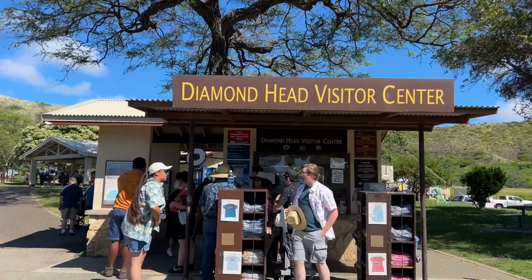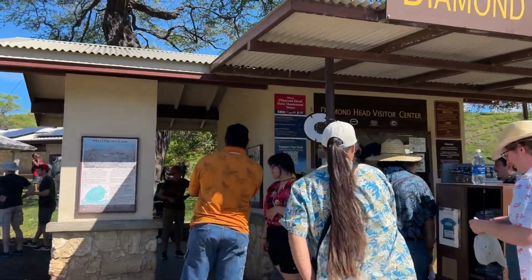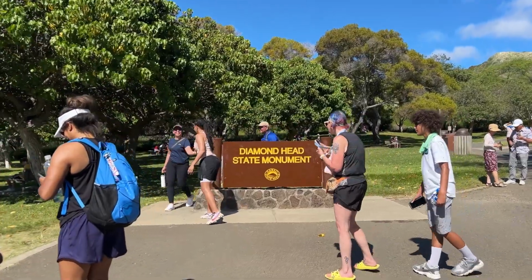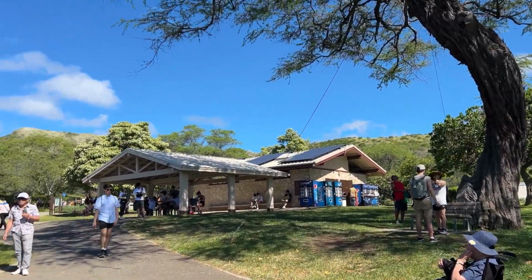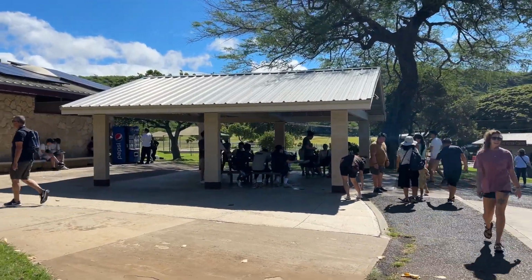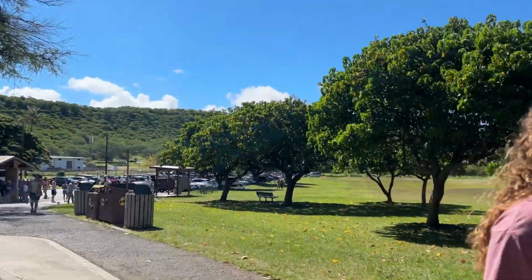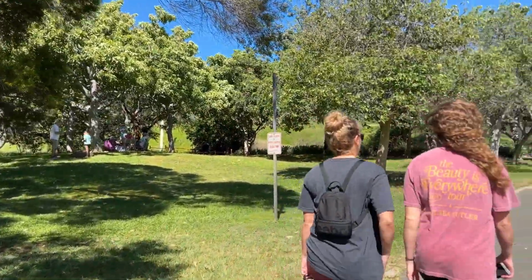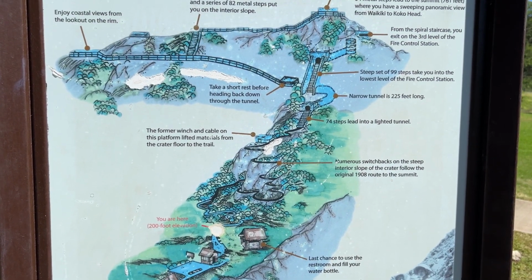So here we are. Here's the Diamond Head Visitor Center. You get shirts, hats, water, stuff like that. It is a state park, so you want to keep it clean and nice. Right here they've got some pavilions, maybe have a picnic or something. There's restrooms right here at the bottom, as well as many other places with tables and covering tables and trees, good stuff. So here is what we're gonna be hiking.